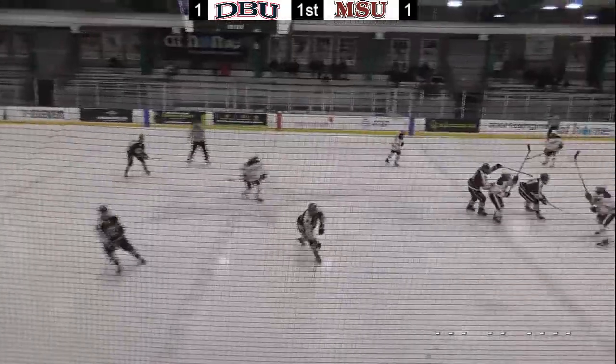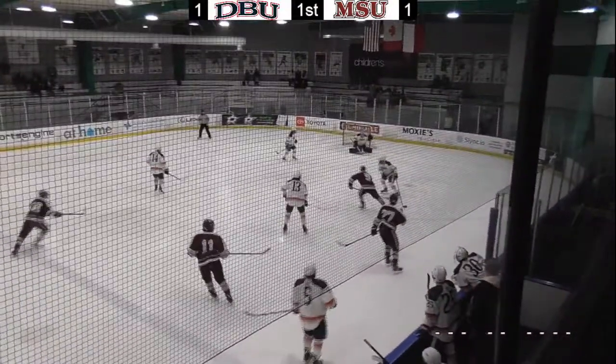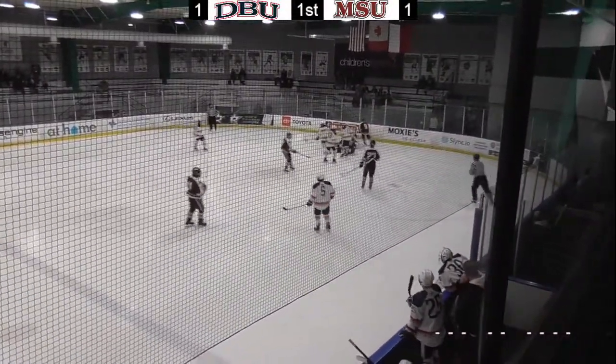And DBU comes away with that face-off draw. But quickly changed possession back to Missouri State on the attack, gets a shot, and that's held by the DBU netminder.